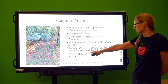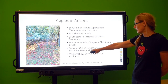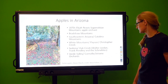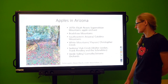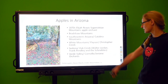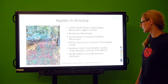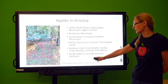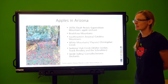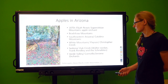Sedona, of course, is the apple growing capital of Arizona. The Oak Creek area, due to the availability of water, is very well known for commercial apple growing. Three ranches, Walter Jordan, Frank Pendley, and Schneebly's, were notable growers later on. The Verde Valley had a lot of orchards in the early years, which later seem to have vanished.